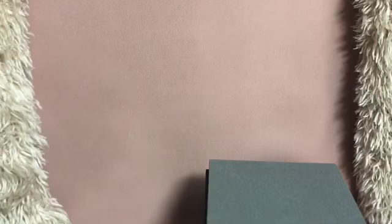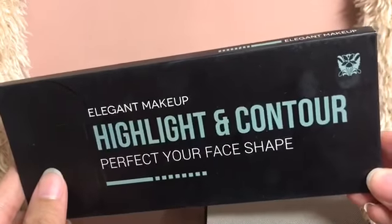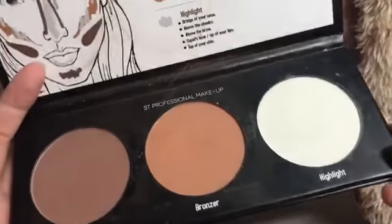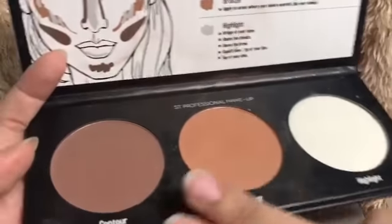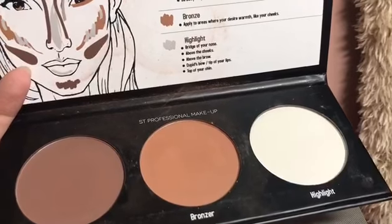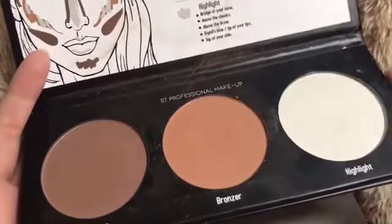The last thing I nak tunjukkan korang is contour and highlight product yang I ada. So I ada this one. This one is Sendayu Tinggi highlight contour shade. Dia macam ada 3 shade kat dalam ni. Highlight dia macam tak berapa best sangat lah, tapi okay je lah. But I like these 2 product. Dia very pigmented, so you guys have to be very light handed dengan benda ni. Jangan tekan banyak sangat, and make sure you tap off the excess.